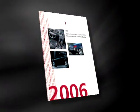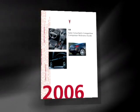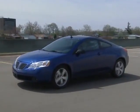For additional competitive information, review the 2006 G6 Coupe Sales Consultant's Competitive Comparison Reference Guide that accompanies this DVD. For more in-depth information on G6, be sure to review the 2006 Pontiac Product Training Library materials.